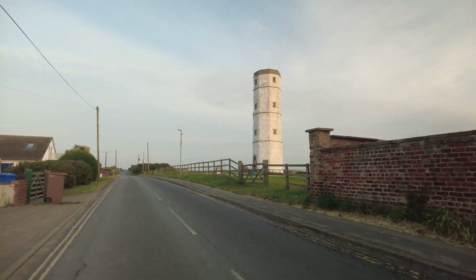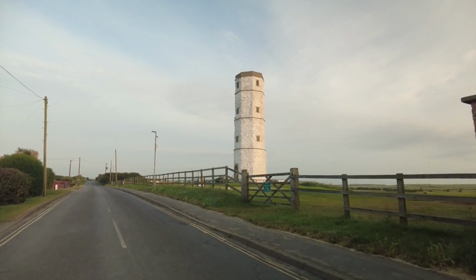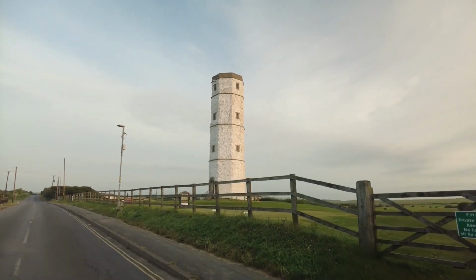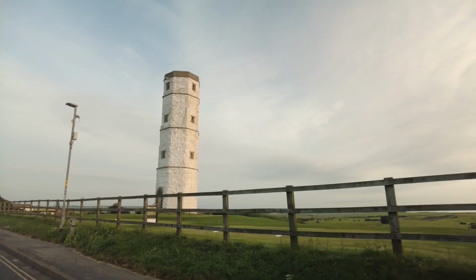The old lighthouse was built in 1674. It is the oldest lighthouse in the UK that is still standing. It was designed to warn ships by lighting a fire on the roof. The lighthouse is mainly built of chalk.